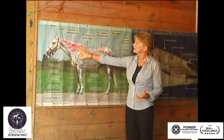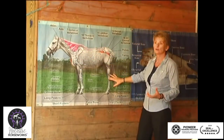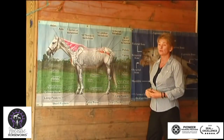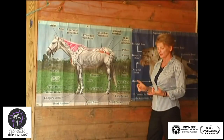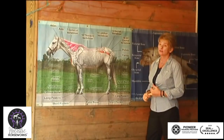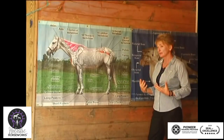If this didn't do its job for 15 years and this had to compensate, so you have 30,000 miles on this joint and 70,000 miles on this joint, what do you need to do to prevent this joint from breaking down further? There are photon therapy lights, laser lights, and wound bomb sweats to break down calcifications. Calcifications don't need to stay there. Blood flow and circulation can, once broken down, take them out of the area.